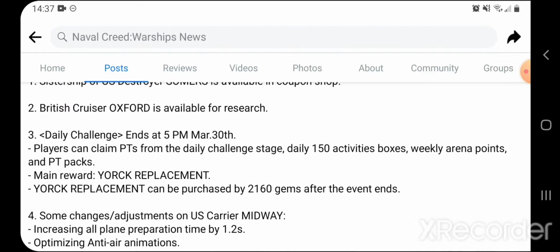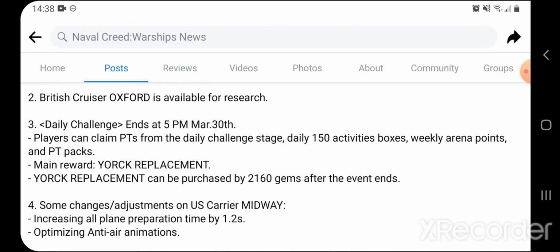So the challenge. There's a challenge. It ends March 30th at 5 p.m. You can claim points, and you get points from completing the daily missions as well, and you can buy the points as point packs if you really want to. And the main reward is a new German battleship. This is a Yorck replacement. It's for gems. If you don't complete the event, as you can see here, it can be purchased by 2,160 gems after the event. We'll get to talking about her in a moment.